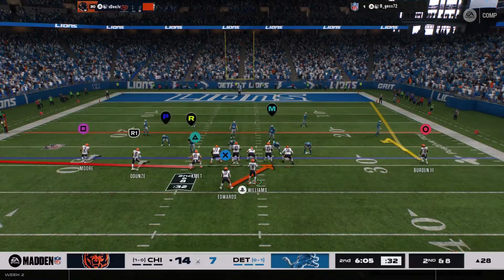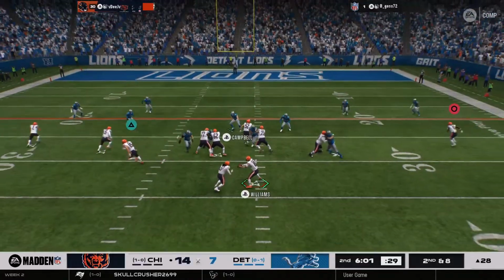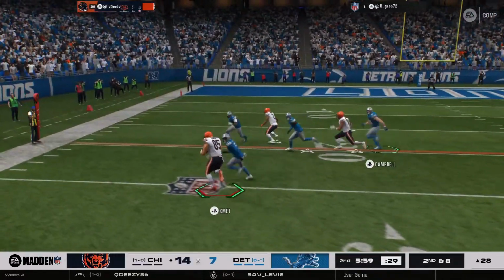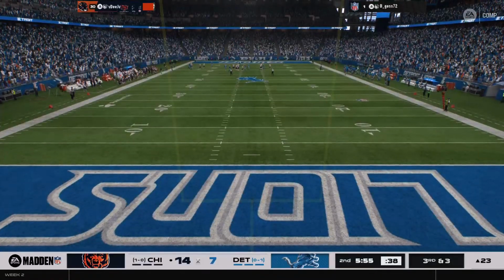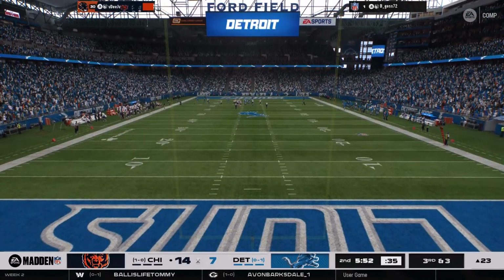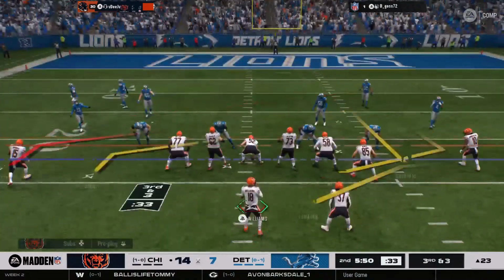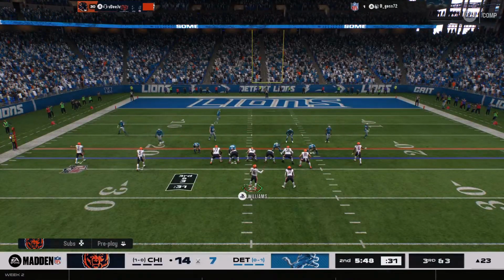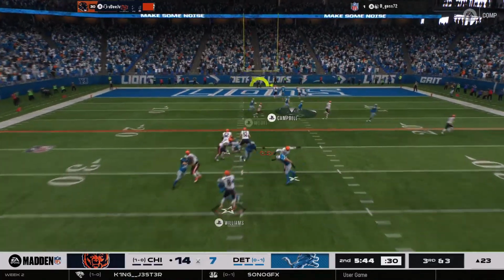Second down, 8 to go from the 28. The RPO, that one is complete. And he's going to be dropped after a pickup of about 5. 5 yards on the play. And it's 3rd down. Good drive to this point. Now can you convert on 3rd and 3? Throw it again. It's Williams.